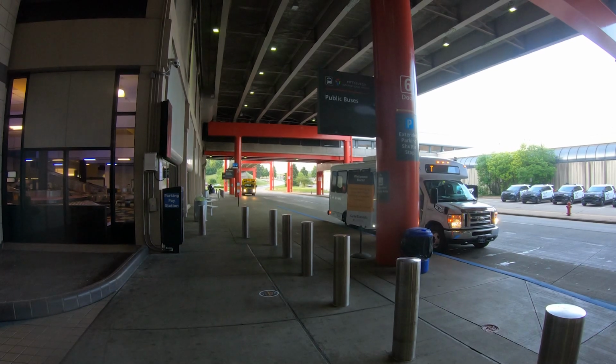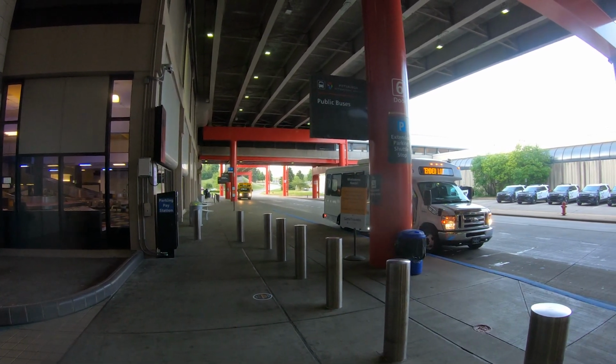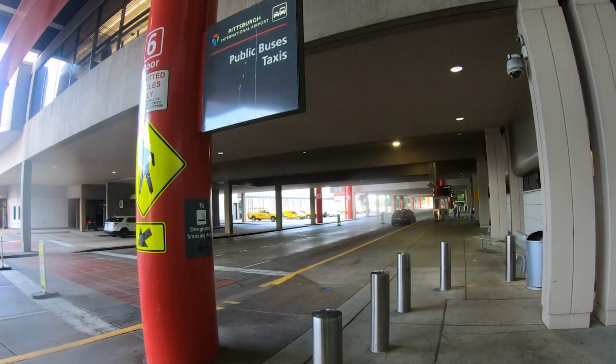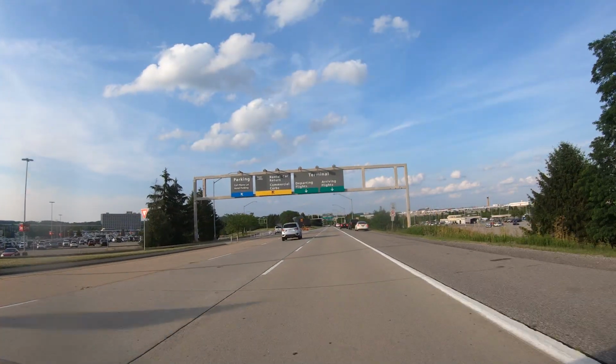If you're not getting picked up or not renting a car, exit on the opposite side of the terminal for taxis and shuttles. From here, Pittsburgh provides city bus service on the 28 Express, which runs an express route downtown at the top and bottom of every hour, and the ride takes about 40 minutes. This tour may be a relic before long.